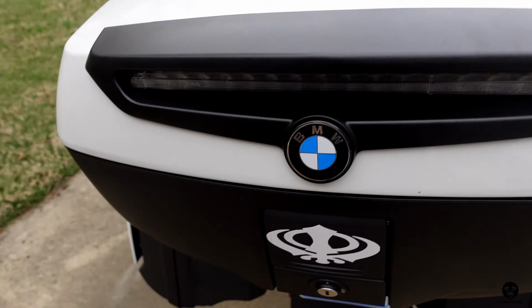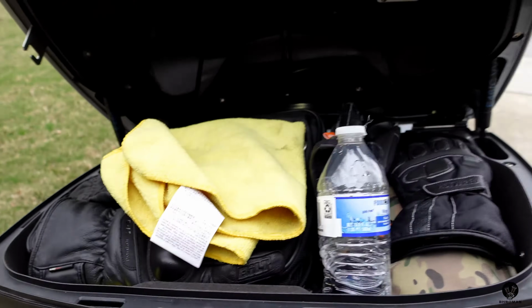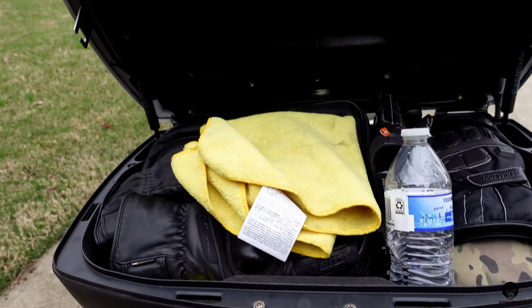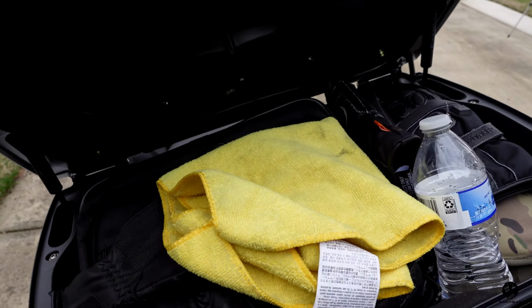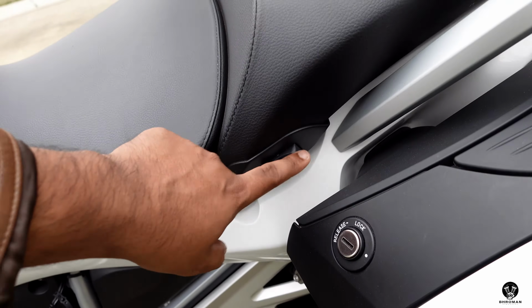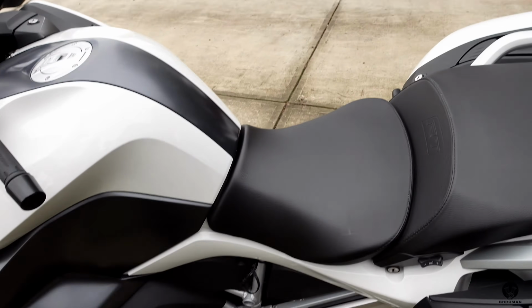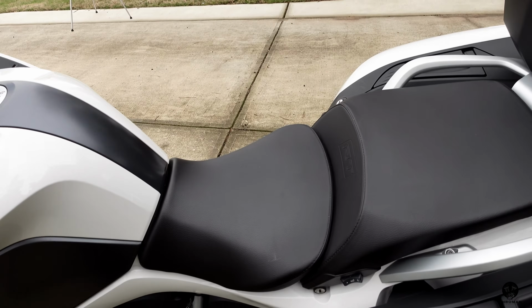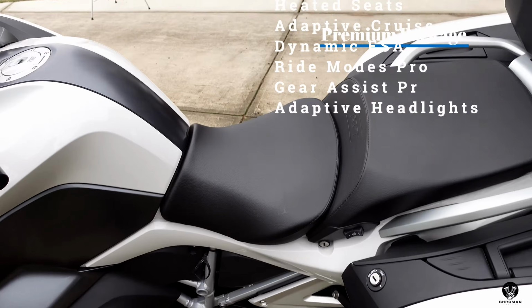To open the top box, there's a button here. Press it, pops out this lever, and boom. You can fit a lot of stuff in here, as you can see. Plenty of storage space. These seats are both heated. That's your control for the heated seats for the pillion rider. Now the heated seats and the quick shift and all of that, that's part of the Premium package. That's a package you have to select to get all of those funky features.